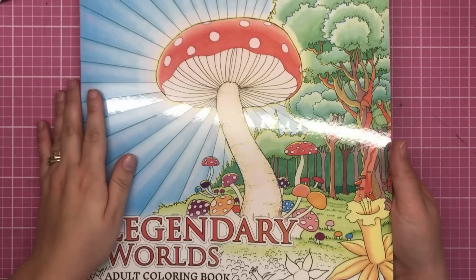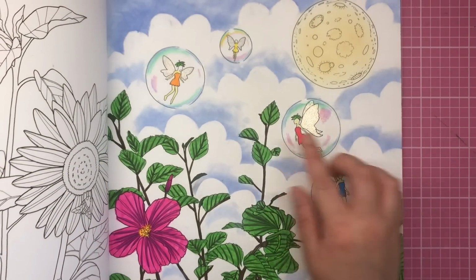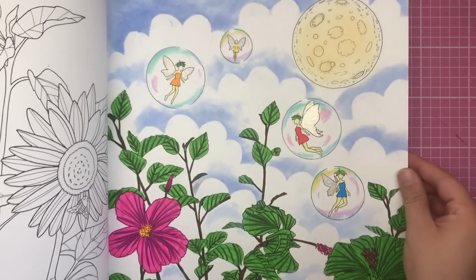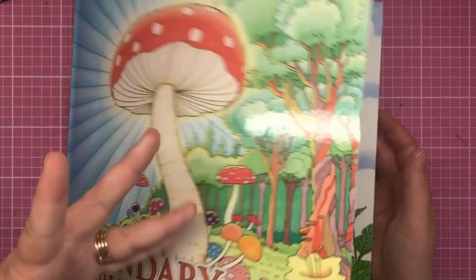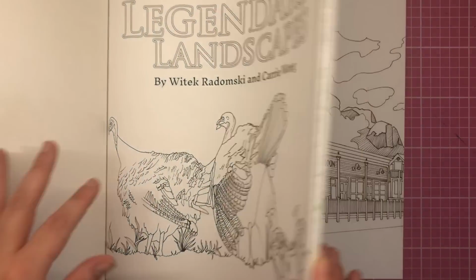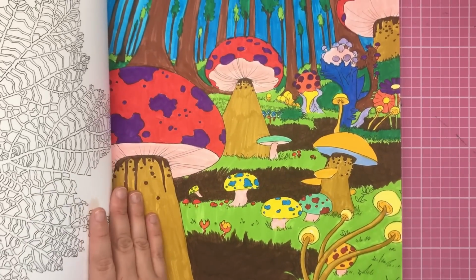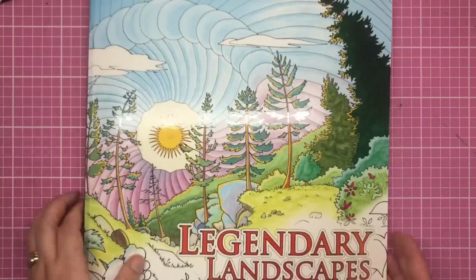Legendary Worlds adult colouring book. This is a big one. So I did this one here with some pastels for the background and a stencil, a cloud stencil, and some bubbles. And I don't know whether I've done any more. I don't think I have. And we have then the Legendary Landscapes colouring book, which was the first one that they brought out. And here's the one that I completed. Big mushroom biome, lots of toadstools. I think that's the only one I've done.